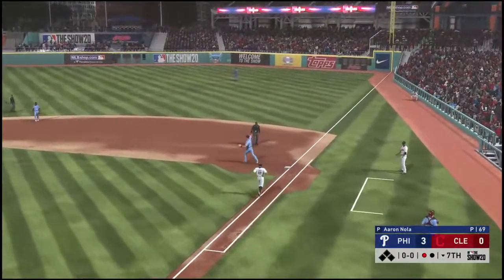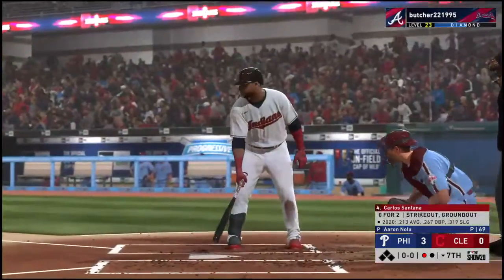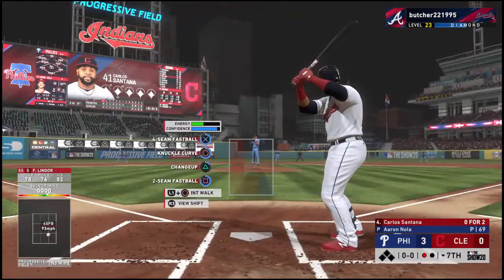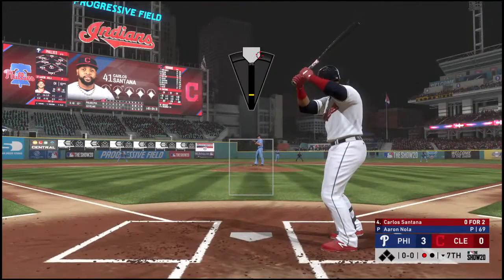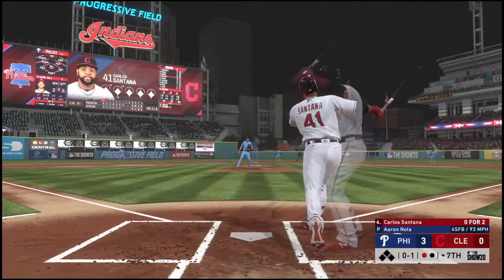Hot shot on the ground to short. Throw on to first, and one shortstop grounds out to the other, 1 away. 1 out now for the Indians in their 7th, and that'll bring in one of the best on-base percentage players in the game, Carlos Santana.